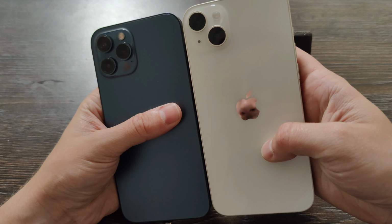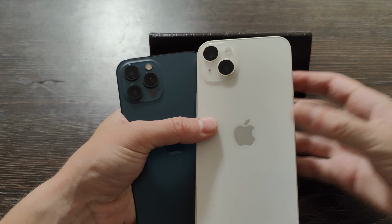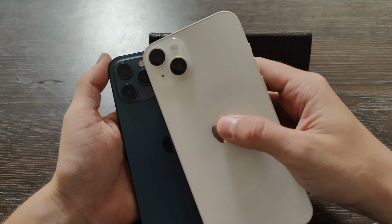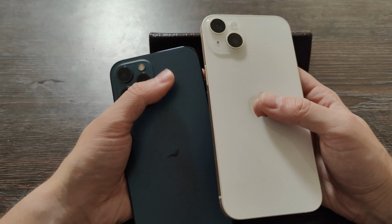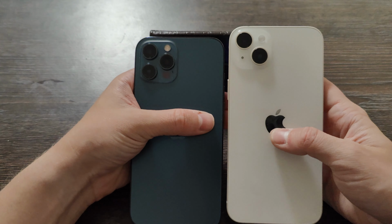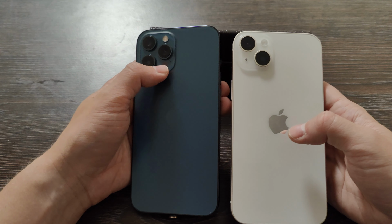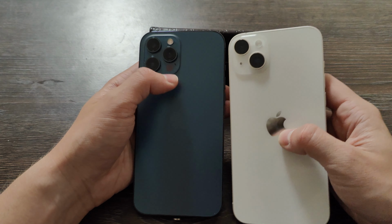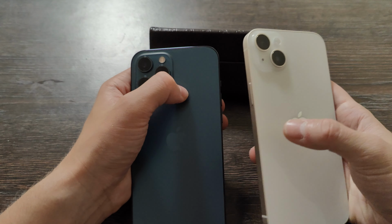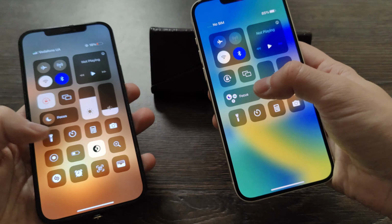From the size itself, it seems actually fully the same. Only the cameras, if you check it out here, you can see that the cameras are bigger on the iPhone 14 compared to this. But of course, as it's the Pro version, it has three cameras, and the iPhone 14 Plus is just the regular version, not Pro, so it has two cameras. In addition, the Pro version has a LiDAR scanner, and the flashlight looks much bigger and brighter than on the iPhone 14 Plus. All right, let's actually try the flashlight.